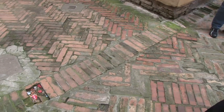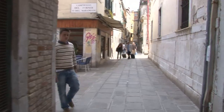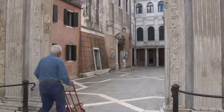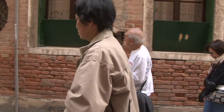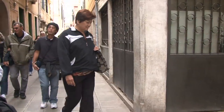As we continue our little walk, distances are not very far in Venice. You really can walk from one end of town to the other in a couple of hours, depending on how lost you might get. And following Daniela, we are not going to get lost at all. She was born and raised here and knows the town very well. We've just walked by the school that she went to as a child.